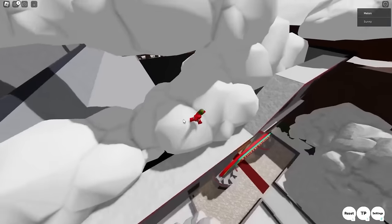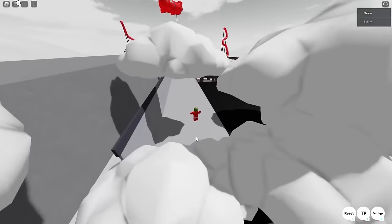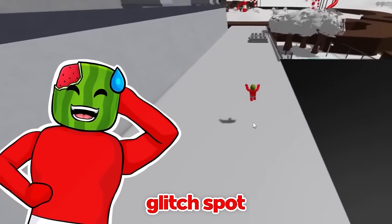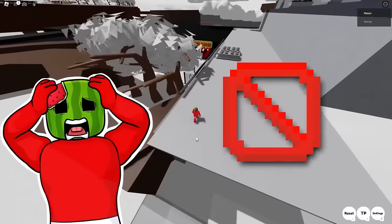I'm on top of the actual Rainbow Friends map right now. Then check this out. I can hide anywhere on this roof. It's such a crazy glitch spot. Where do I want to hide, though? I'll just jump. Wait, no. There's an invisible wall here.